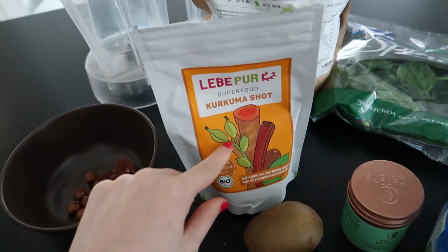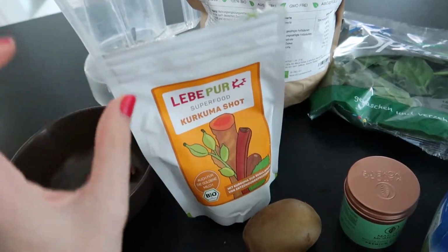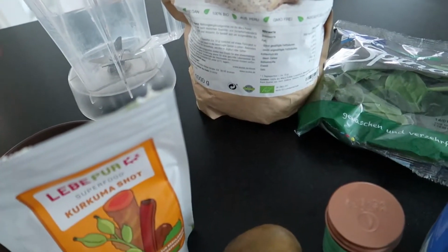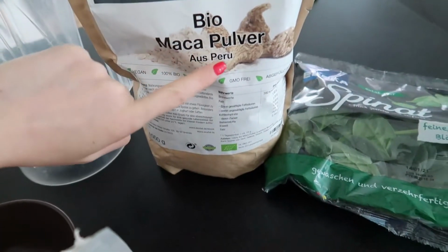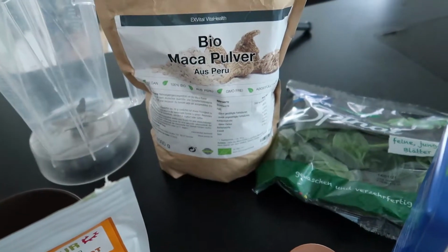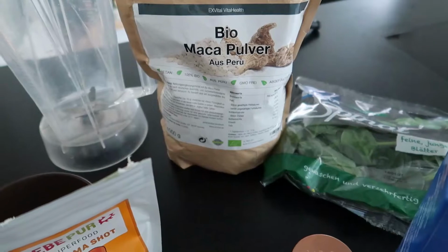I know that this is a bit of a dominant taste and a lot of people don't like it, but if you include just a little bit, it also gives an interesting flavor. And then half a teaspoon of maca powder because it's very good for hormonal balance and stuff like that.